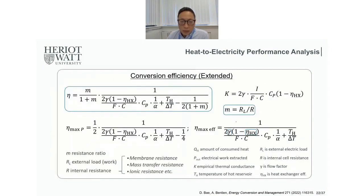We go back to the extended version of the conversion efficiency equation. As you can see, we also have the resistance ratio factor together with the flow factor and heat exchanger efficiency, and also the Seebeck coefficient, right? And also the resistance factor. Here, RL stands for the external load. R is the internal resistance, which can be membrane resistance or mass transport ion resistance, and RL here is the external load, which is the work that can be done by operating this system.